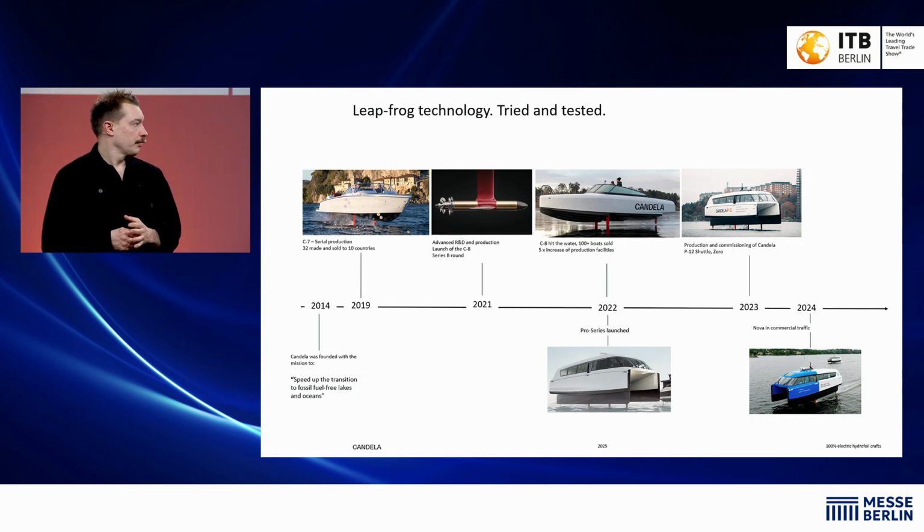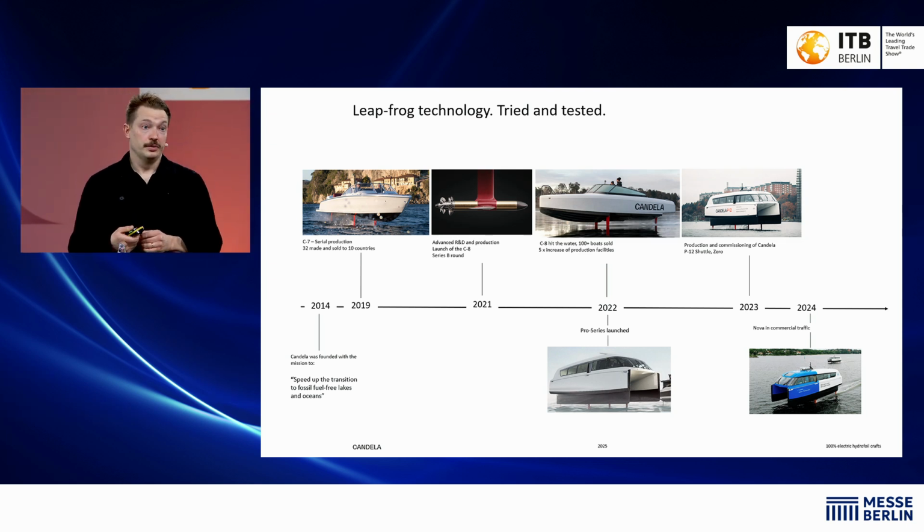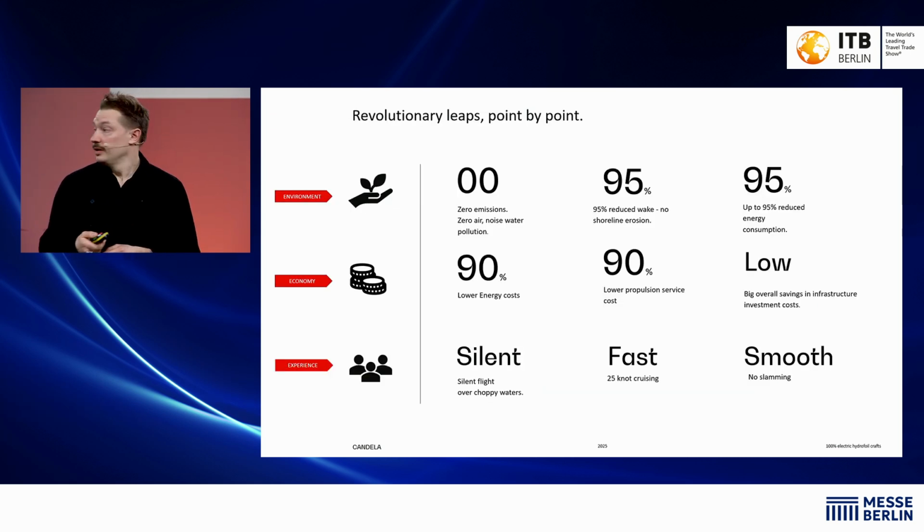And we're also marketing this to the hospitality industry, which we have done very successfully by selling around 20 vessels to, among others, NEOM, the great Saudi infrastructure project, New Zealand, Lake Tahoe and other places.